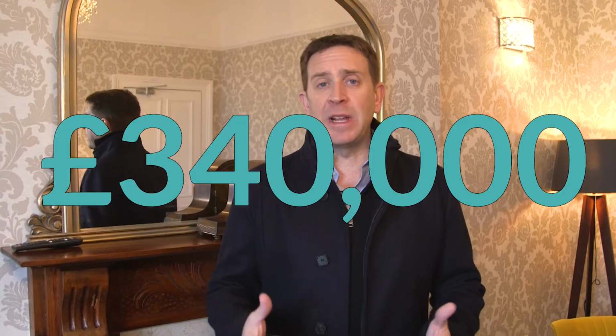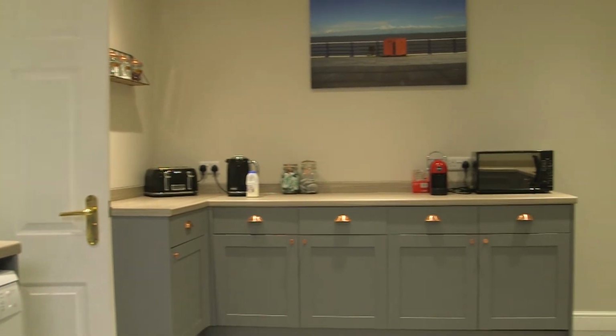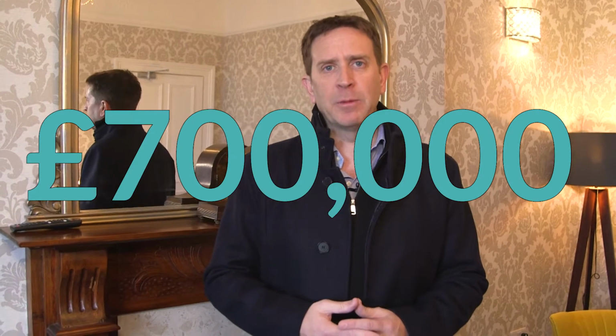Purchase price on this one was £340,000, and that's for this whole building of the hotel with the additional flat at the rear of the building. Renovation cost came in around £140,000. We're looking to refinance this based on a pure commercial basis. So based on the hotel operating as a smart hotel with a flat operating as a serviced accommodation unit, we're expecting a valuation in the region of around £700,000 for this one. So overall, this is a deal I'm absolutely delighted about.